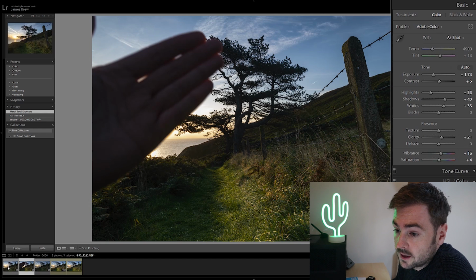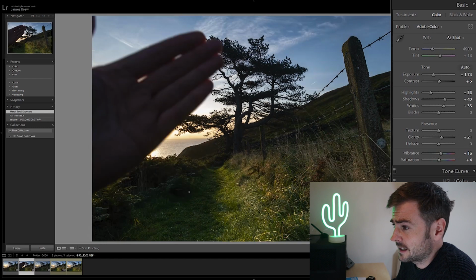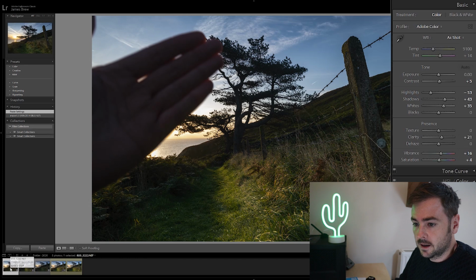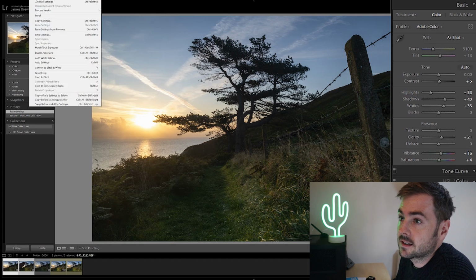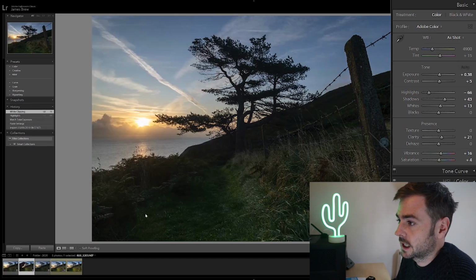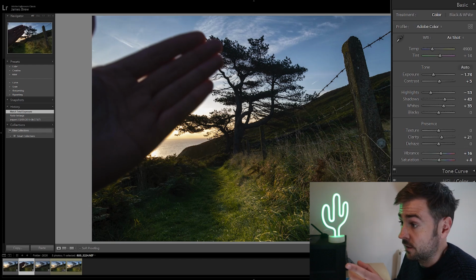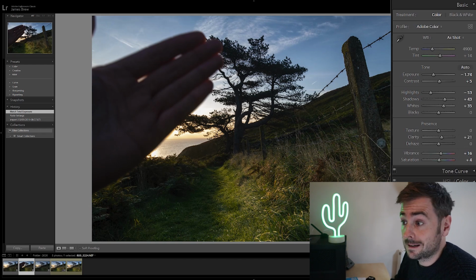So what I did was I went to my first edit, I copied my settings, and then basically pasted them over onto this. And then I also used quite an important setting. If you go back to the first image, hold Control and select the second image, you can then go to Settings, Match Total Exposures, and that is an exceptionally powerful feature because basically it ensures that the exposure level across both images is identical, and that comes into its own when you're trying to blend those images together seamlessly.